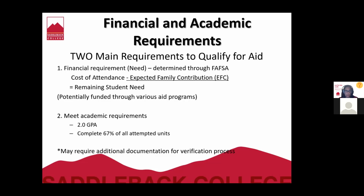The second requirement is to maintain a minimum cumulative GPA of 2.0 and complete 67% of all units you attempt. This isn't a Saddleback standard. This is a national standard. So the minimum 2.0 and the 67% applies to all colleges in the United States.